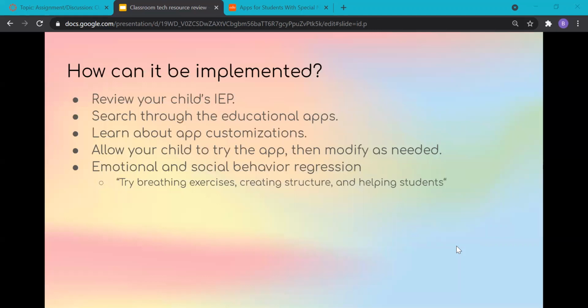How can this be implemented? You can implement the app-based learning in this article at home by doing the following. Review your child's IEP. What are the goals? What modifications and accommodations are outlined in it? This way, you can search for apps that will help your child meet the goals of their IEP and their specific accommodations and modifications. Searching for the app will take some time, but parents should be patient and open-minded.